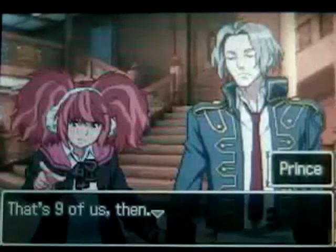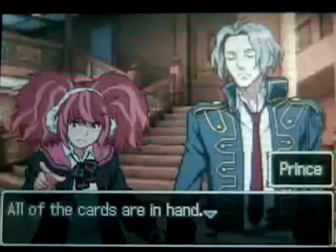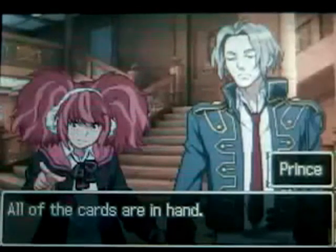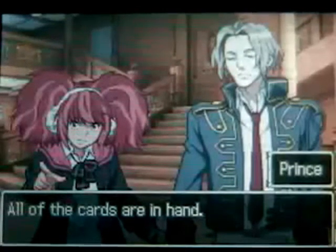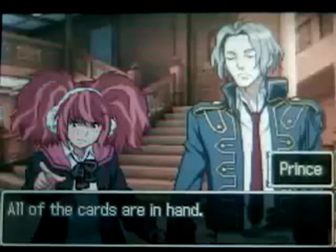That's 9 of us, then. All of the cards are in the hand. What does all of the cards in the hand mean, he wondered. Junpei opened his mouth to ask what the other man had meant, but the girl with pink hair rushed past him, and they were gone.